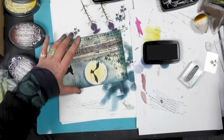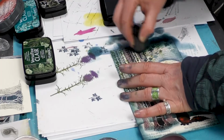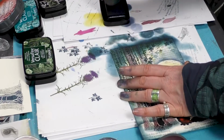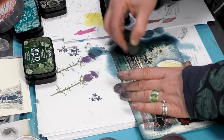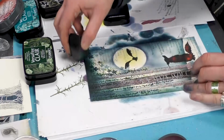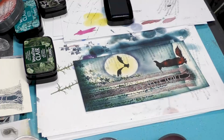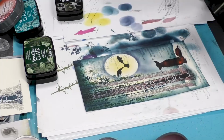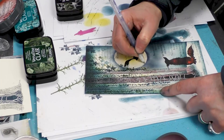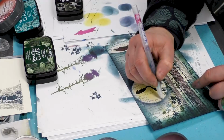And what I might do now is just go over the top again. Just bringing in more and more depth. Just makes it much more atmospheric, I think. There we go. Okay. So lastly, I am going to use our glue pen, and I'm going to go around the edge of the moon.